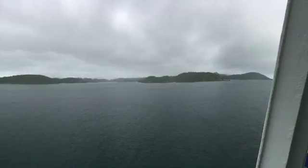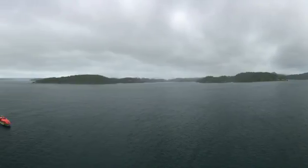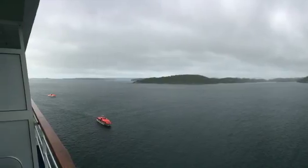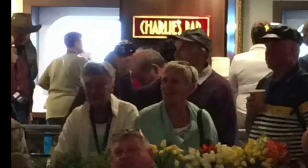Stewart Island is the southernmost island in New Zealand, and as we arrived at 7:30 in the morning it was fairly gloomy, but by the time we got onto our tenders to go ashore it had cleared up a bit, and we are now waiting along with many other passengers to get on the tender. There are quite a lot of them waiting to go.